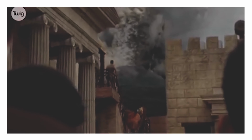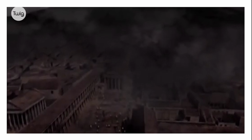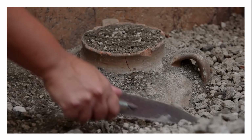On August 24, 79 AD, Mount Vesuvius erupted. Pyroclastic debris fell upon Pompeii and its citizens for hours before a pyroclastic flow hit Pompeii and killed off the Pompeians that didn't escape. While painful memories tend to be lost in the sands of time, the ash preserved both the city and the horrified faces of Pompeians before their final moments.